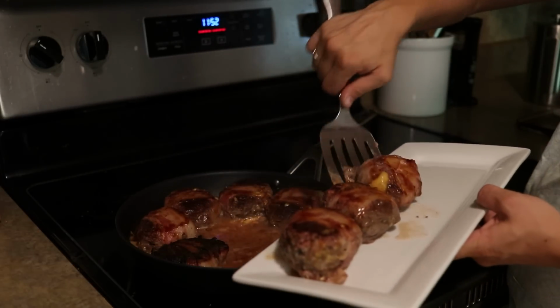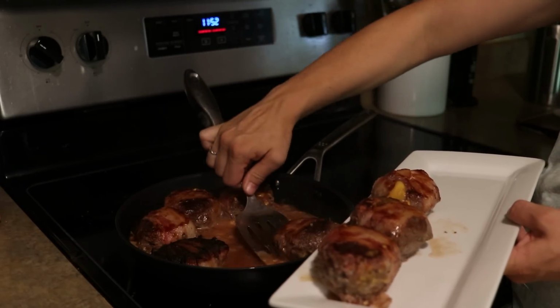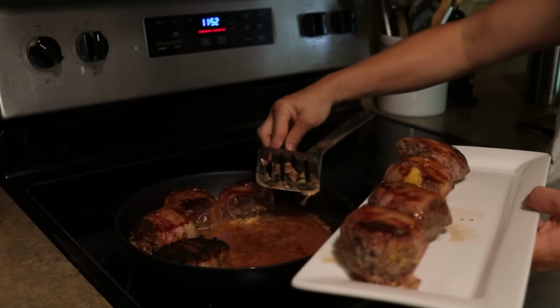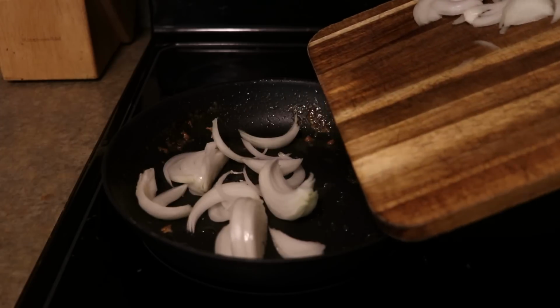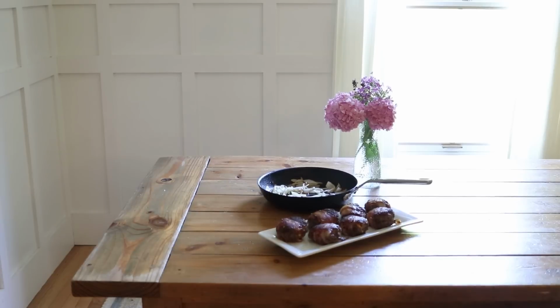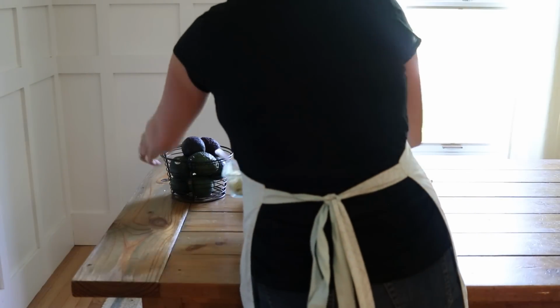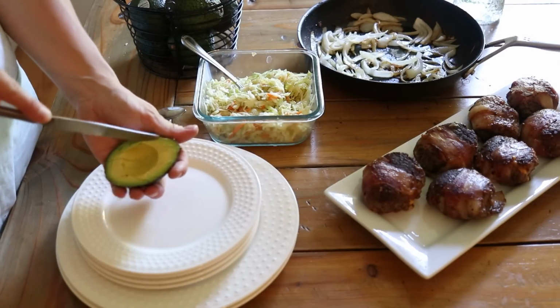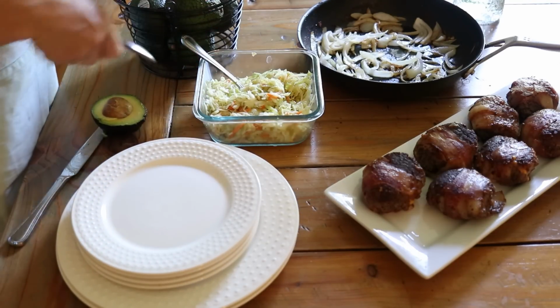When the burgers were done, I removed them from my pan. I drained some of the grease, and then I sauteed some onions in there to serve with the burgers. We had some leftover coleslaw from the weekend from barbecuing, and so I am serving this with the coleslaw and some sliced avocados.